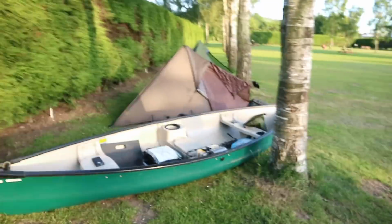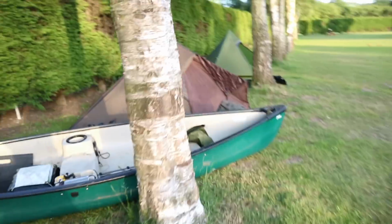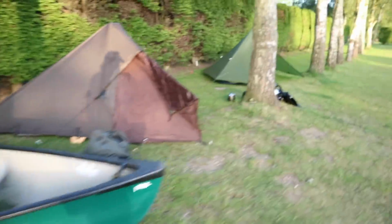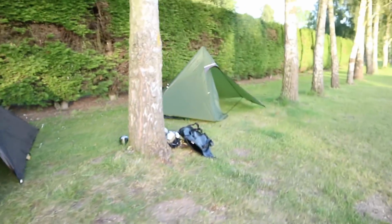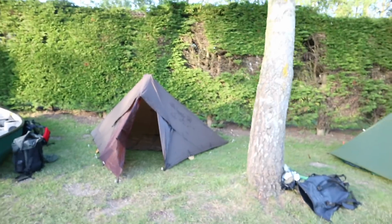So if I show you, it's pretty dead here. This is where we've set up. Got the canoe there. That's Simon's tarp shelter there. And next to it is my hex peak. So yeah, I'm pretty happy actually. I'm feeling okay, I'm feeling good. It's going to be a good evening.